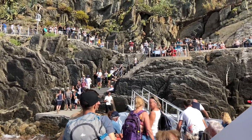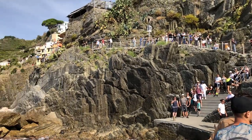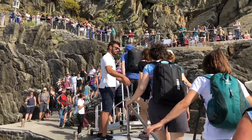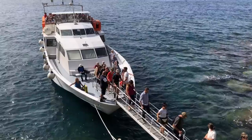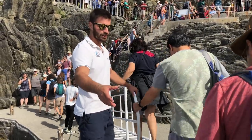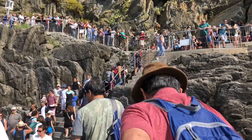This boat dock, just like the others, is not in a sheltered cove. It's in the open Mediterranean, the Ligurian Sea, which is generally calm, especially on a day like this with very little wind. And yet the boat is bobbing up and down a bit, so we're assisted onto the gangway. And then we have a little bit of a challenge ahead of us. It's a big stone staircase. There must be 100 steps there.